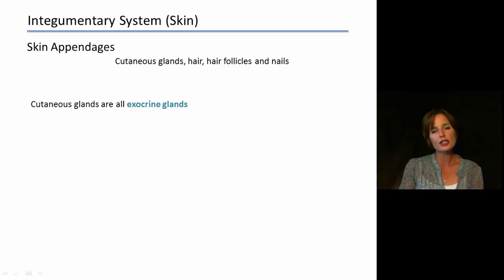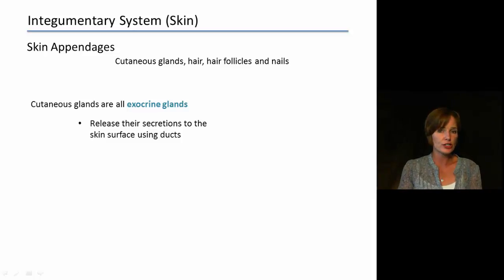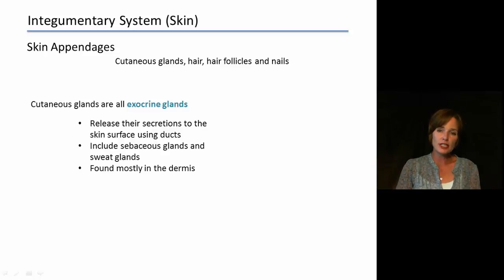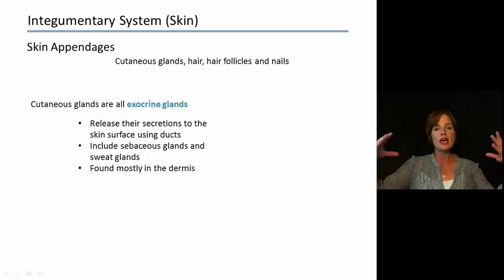Okay, so the first ones, the cutaneous glands, these are all what we call exocrine glands. Exo means exit, so what that means is that these are going to release their secretions to the skin surface, and the way that they're going to do that is through the use of ducts. These include sebaceous glands, which would be producing sebum, and then we also have sweat glands, which produce sweat. These are mostly going to be glands that are found in the dermis, but again, they're exocrine glands. So although they're in the dermis, which is the lower layer of the skin, they are going to end up with their secretions exiting the body, so exiting the surface of the skin.